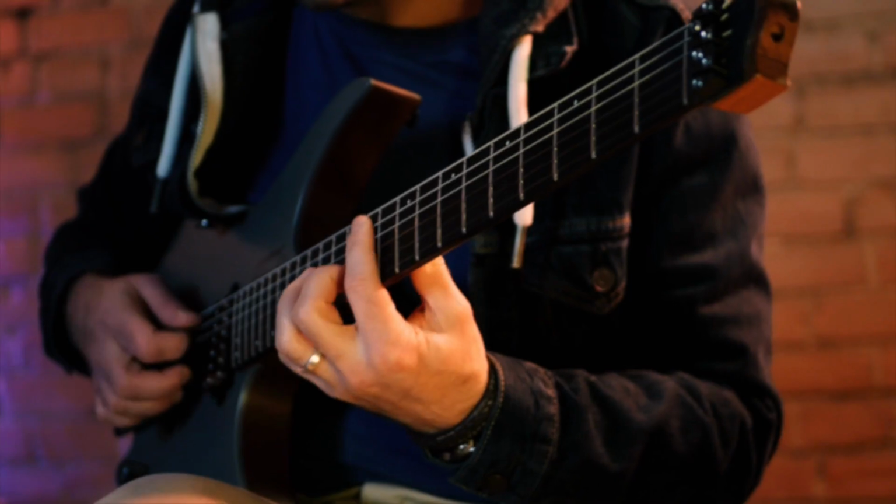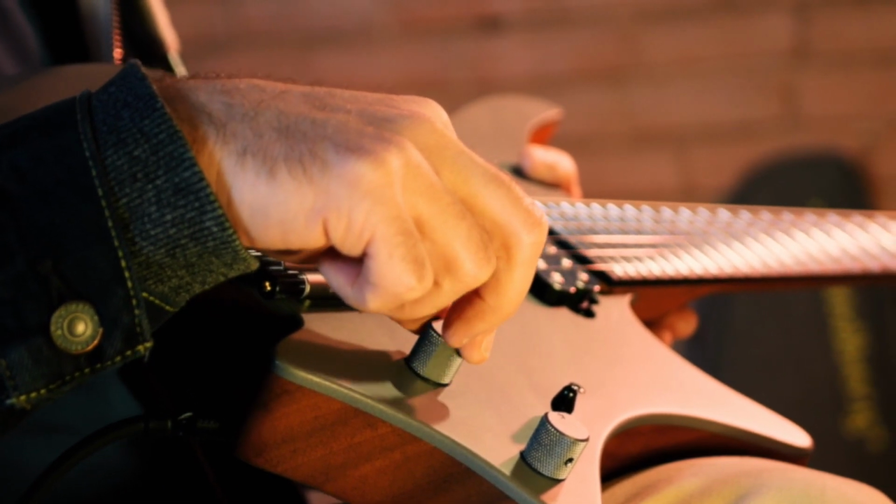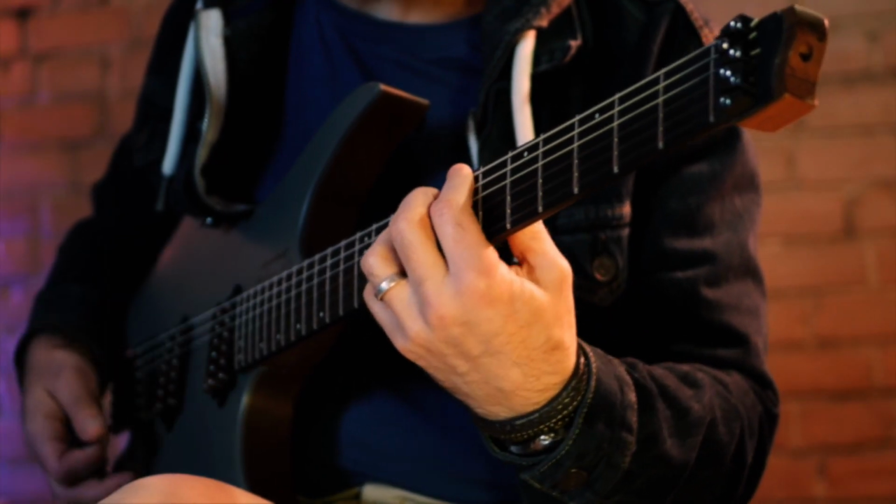I really like the new pickups. With this five-way switch, I have hundreds of tones under my fingers. I use the volume pad a lot when playing with overdrive, and the new knob design helps me with this. I can find my way just by touching it. Very handy.